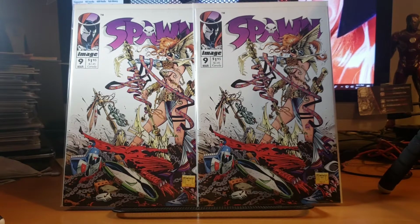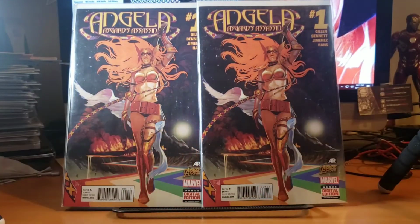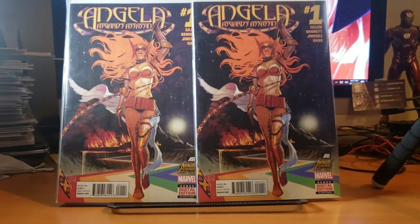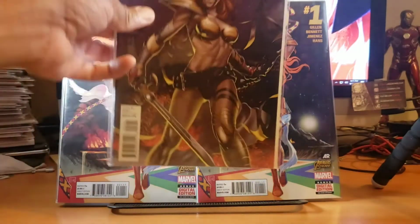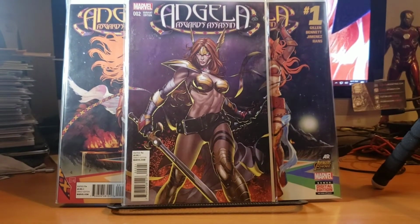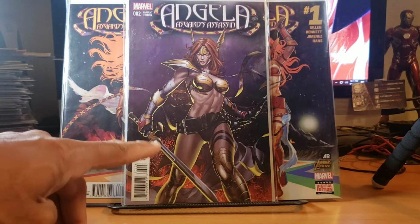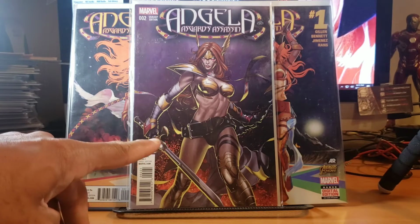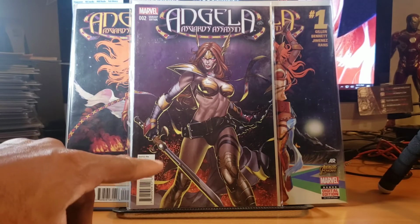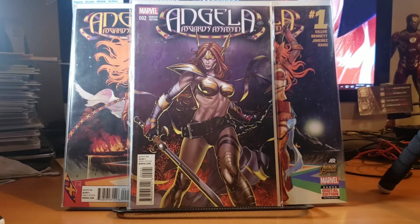So, also found a couple copies of Angela, Asgard's Assassin number 1. Also found this one, which I didn't think was going to go for much, but it goes for like $20 or so. Angela, Asgard's Assassin number 2. It's a variant, and if you look at it, it looks like it's drawn by Adi Granov or Stephanie Hans, and it's not. It's actually drawn by artist Mike Choi, and it's a retailer incentive.